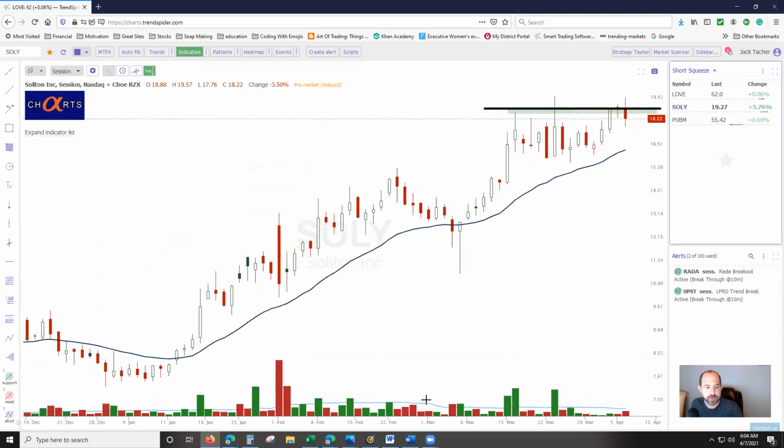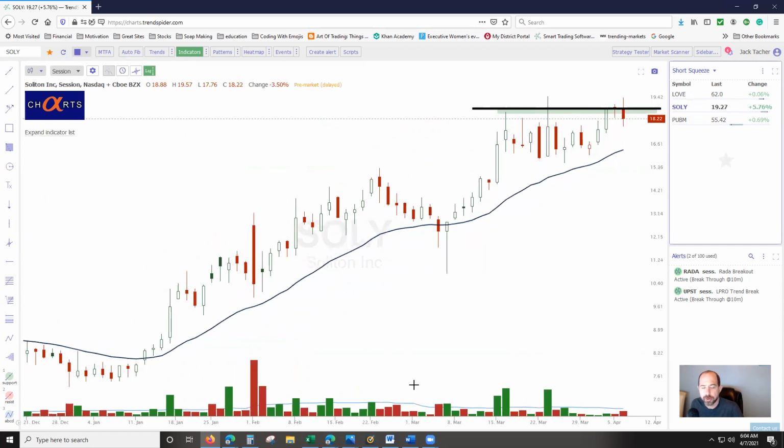So here is SOLY, Soliton. Again, a big uptrend, moving sideways. So this one, I think I bought near the breakout or at the breakout over here, and I pulled back a little bit. No big deal.